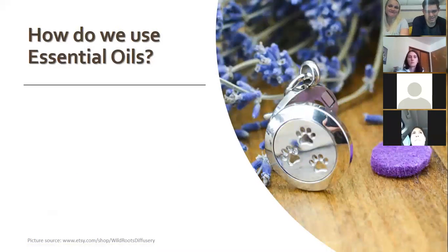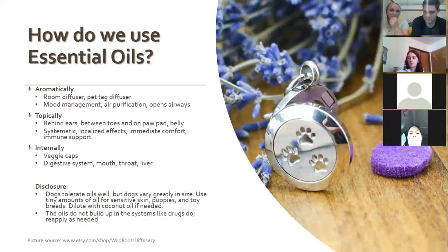Okay, how do we use essential oils? There's 3 different ways. We've used essential oils all 3 of these different ways. So there's aromatically, topically, and internally. Aromatically, I think Katie, I don't know if it was Katie or Nadia, touched on this. You have a diffuser and you diffuse essential oils in your home? Yeah, we use it. It was Katie?